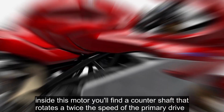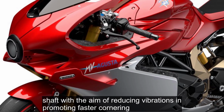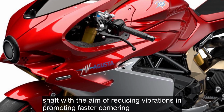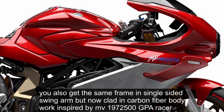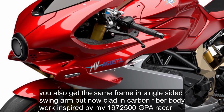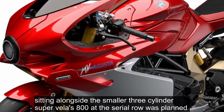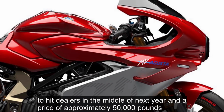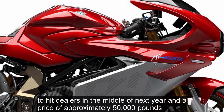Inside this motor, you'll find a countershaft that rotates at twice the speed of the primary drive shaft with the aim of reducing vibrations and promoting faster cornering. You also get the same frame and single-sided swing arm, but now clad in carbon fiber bodywork inspired by MV's 1972 500 GP Racer. Sitting alongside the smaller, three-cylinder Super Veloce 800, the Serie Oro is planned to hit dealers in the middle of next year at a price of approximately £50,000.